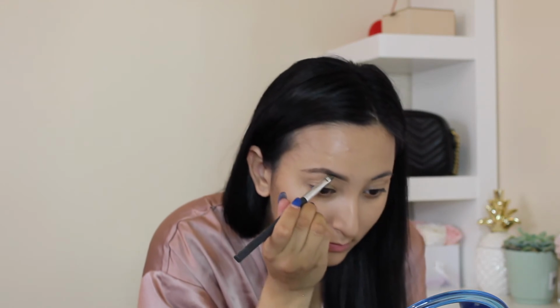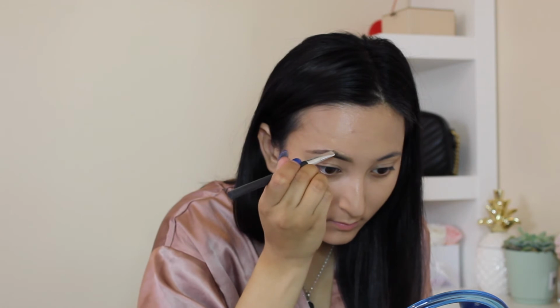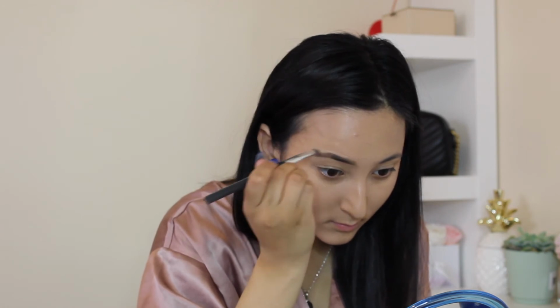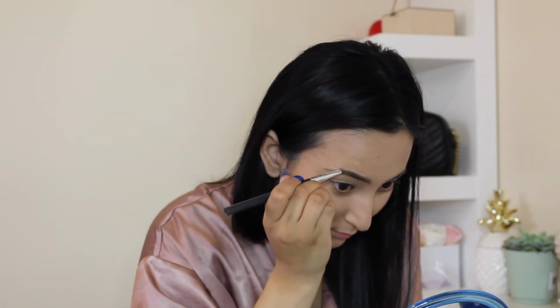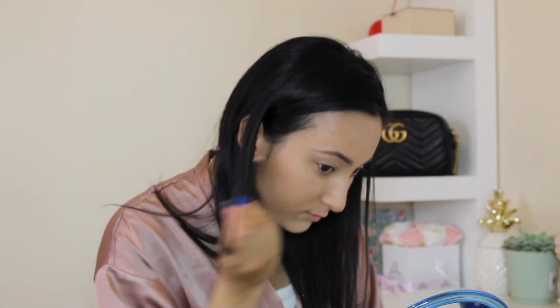I am a huge perfectionist when it comes to brows, so right now I am using my Too Faced Born This Way light beige foundation to clean up the edges of my brows. Now I'm going to quickly highlight my brow bone and my inner corner with Veneer from the Modern Renaissance palette.